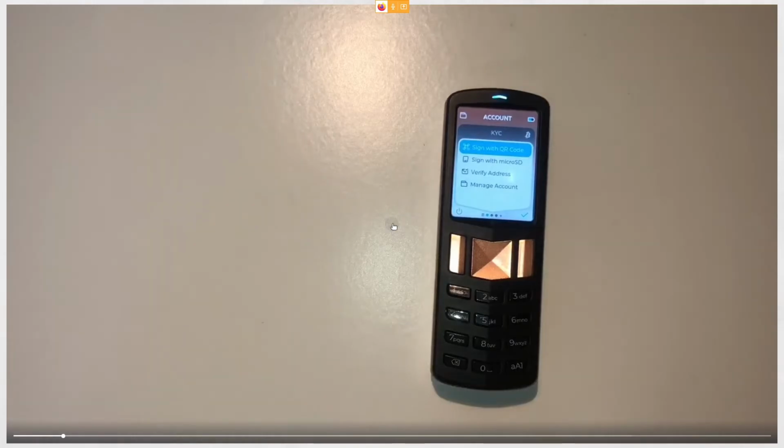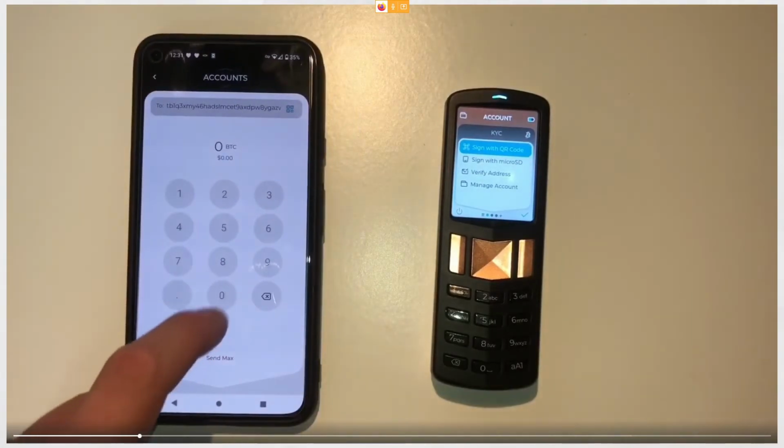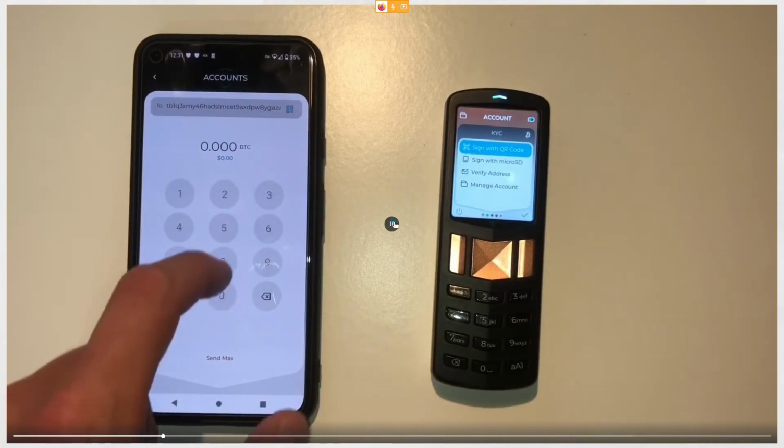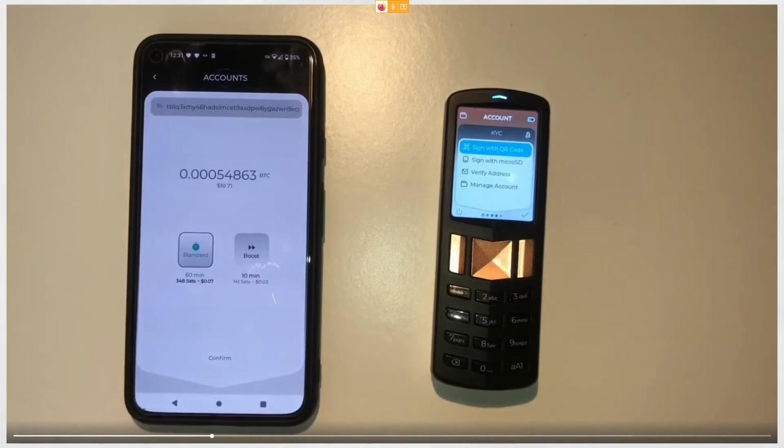So off screen, I'm just scanning a QR code of a receive address that I'm going to send to. There, it's populated at the top. Then I'm going to enter how much I want to spend. Then I'm going to press continue.